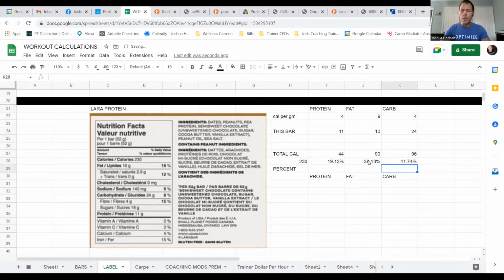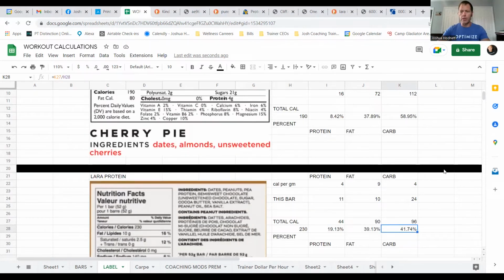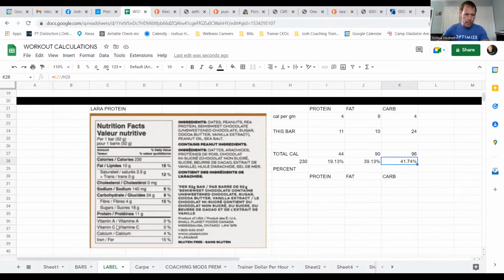Okay, so we're looking at 41%. I'm gonna let you take a look at these. Okay, so you've got the regular bar in terms of protein, 8%. We had a little bump, but I wouldn't call this a protein bar by any stretch of the imagination. Your primary source of nutrients in this bar is carbohydrates. Take a look at the sugars on this. 18 grams of sugar on this.